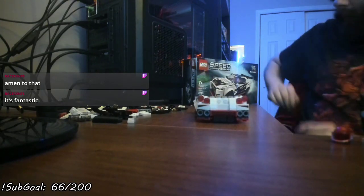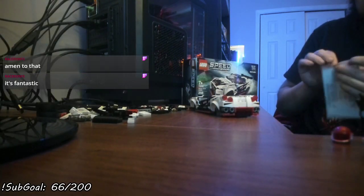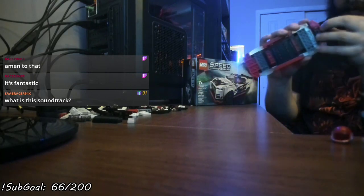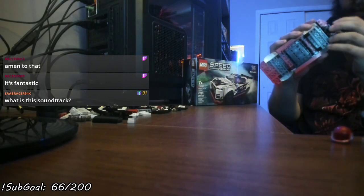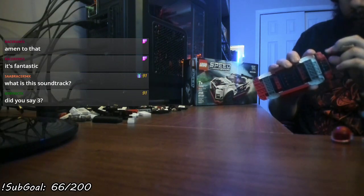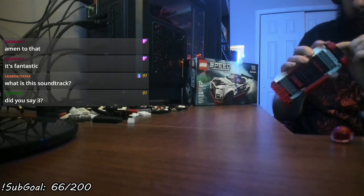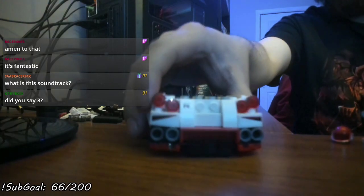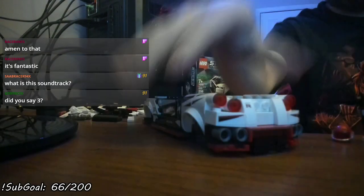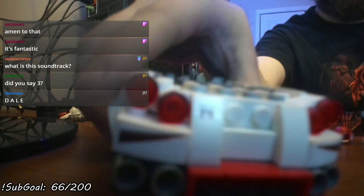All right, decal number 3. Just a little GTR logo. Goes right here. That was way off. Not even remotely straight. There we go. That's for Dale. You can barely see it because of my camera, but that's the GTR logo, trust me.